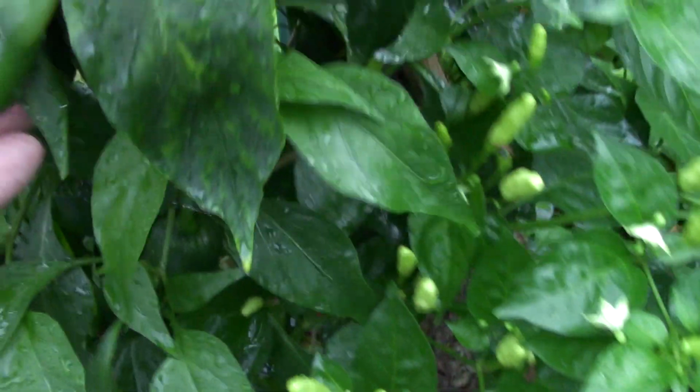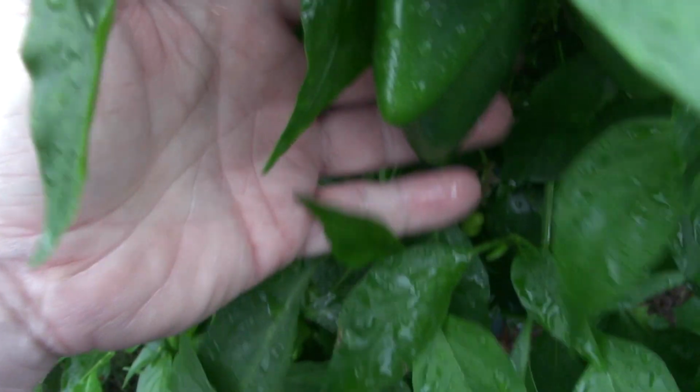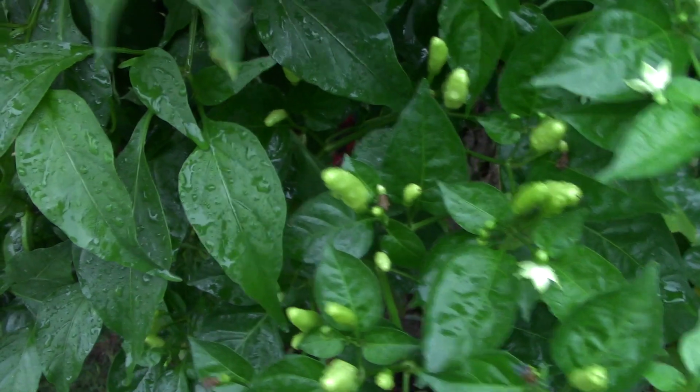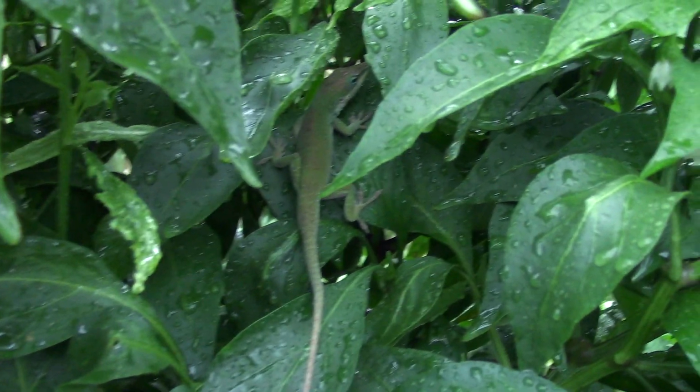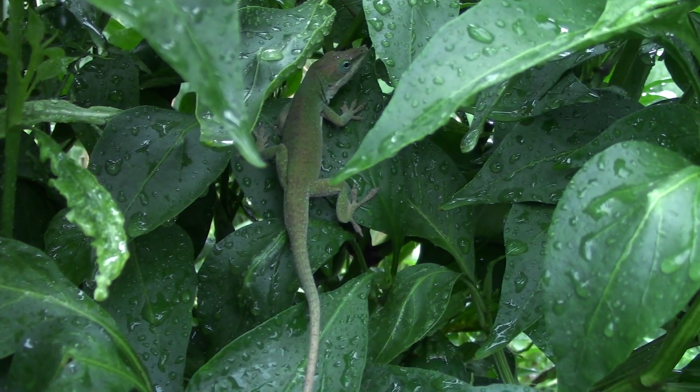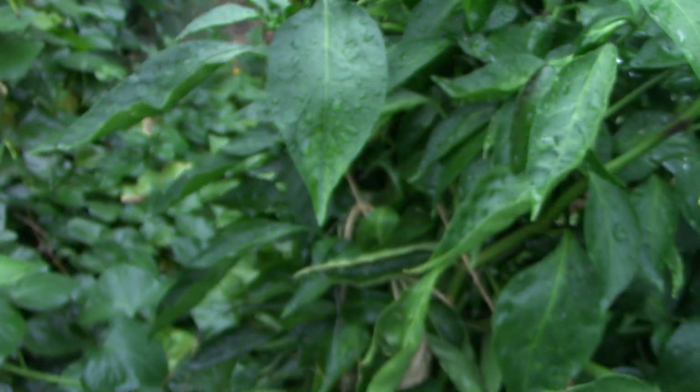Forgot to take a close look at these. Look at these healthy jalapeno peppers. Those are quite large. Ah, the wildlife. I thought it'd be too cool today for that guy, but apparently not. And then more peppers here, and we're just loaded up with peppers this fall.